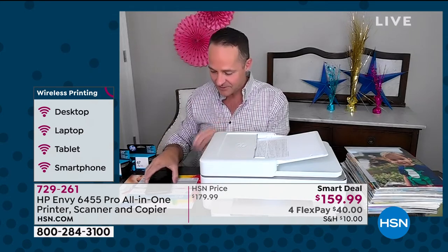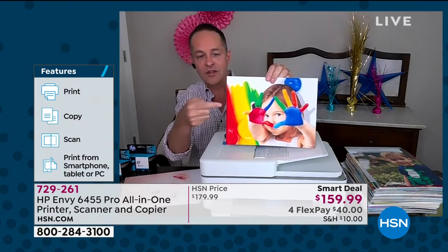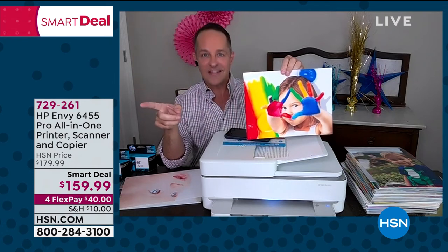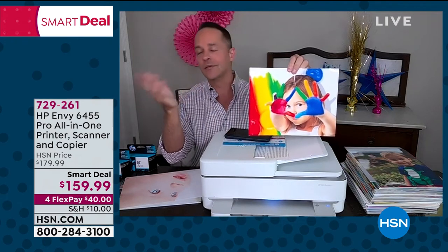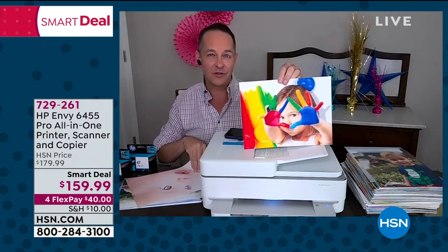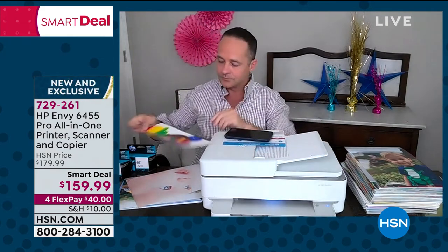And here's the best part: the cost of printing. These prints. This is the lowest price color print in America on any printer under $200. Five pennies. Holy cow. If you went to the drugstore, which is easy, you're usually talking about $3, $4, $5 per print. And I'm going to up that ante just a little bit more.